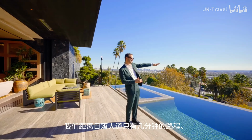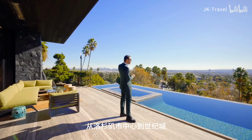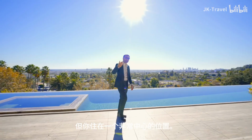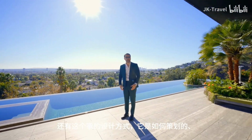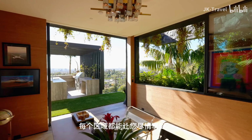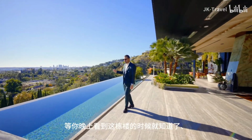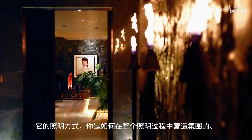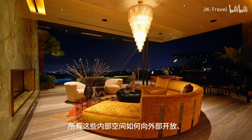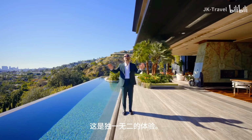We're minutes away from Sunset Strip, but we're really high up. So you get these unobstructed views from downtown Los Angeles to Century City all the way to the Pacific Ocean, but you live in a very central location. And the way this home is designed, how it's curated, every single room, every single area is there for you to enjoy. And on top of that, wait till you see this property at night, the way it's lit up, how you have mood lighting throughout, how all these interior spaces open up to the exterior, and you have the city glowing right in front of you. It's a one-of-a-kind experience.